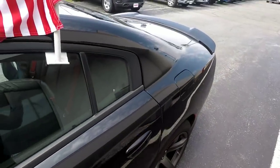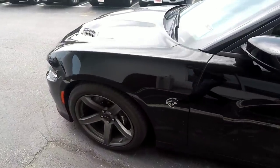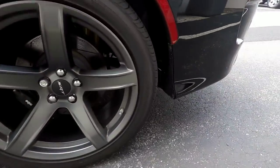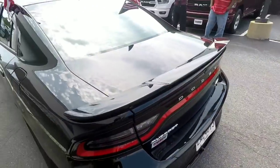Yeah, never know. So y'all come on out here, man. Check out these 18 Hellcats. They're definitely available. This got 275 on the front, 275s in the back. Ready to go, man.